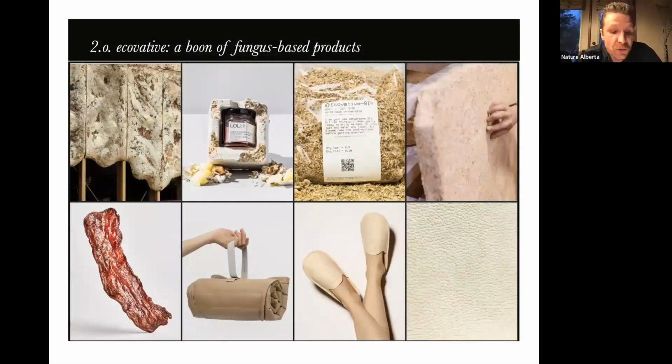Ecovative now produces a range of materials used in packaging, building materials, rigid boards and insulation, food products, fashion products, foams and leathers, and meat alternatives. Note that Ecovative mostly develops the materials. The actual products come about through collaborations with other companies, just like Hermès and MycoWorks.